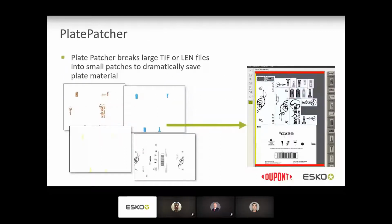So at the core of Digital Flexo Suite is a product we call Plate Patcher. Plate Patcher takes your TIFF files or LEN files from whatever box it is that you're going to mount, and it takes the artwork and patches it. That's not a new concept, right? The idea of not mounting a big full sheet of photopolymer onto a carrier sheet, and saving the photopolymer in the non-image areas, is not a new concept. But this was the first tool put out in the marketplace, and it's been out for a while, that really automated that.